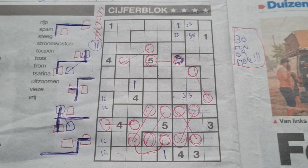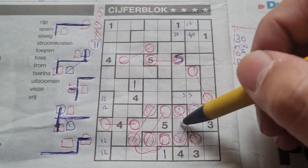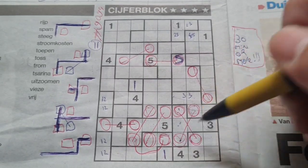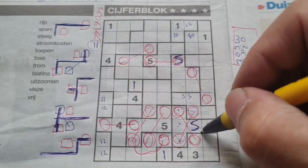So let's get started filling those numbers. These are 3 boxes surrounding a 5, can be a 5. So one box with a 5 in this area is supposed to be there.